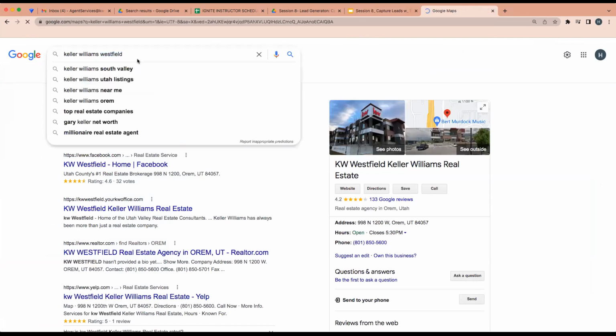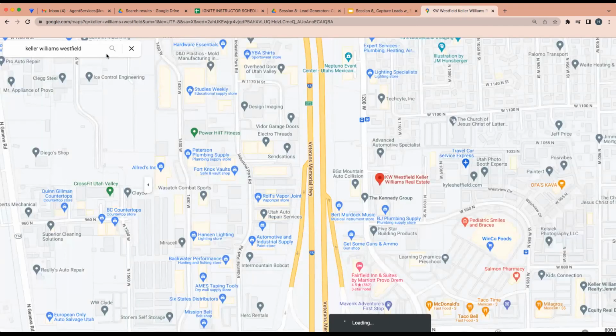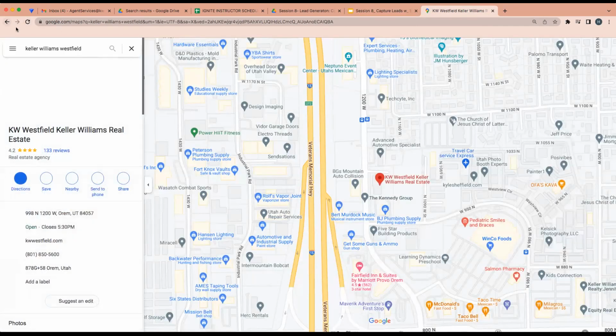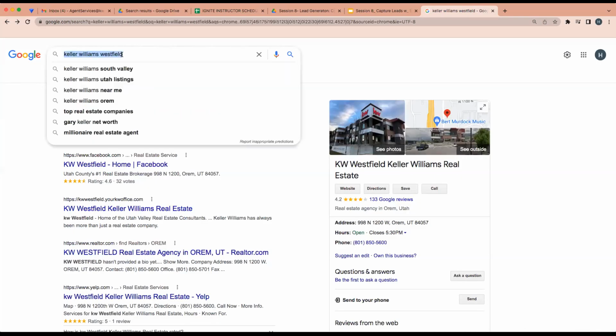I'll pull up ours just for, I was planning on it, but now I don't know. I don't love pushing buttons that I don't know exist.